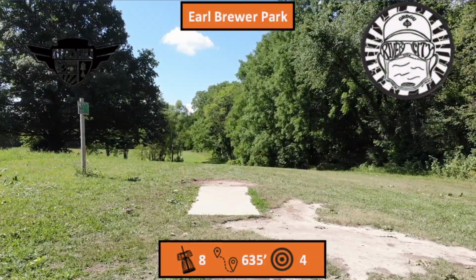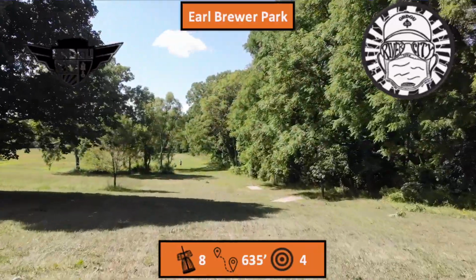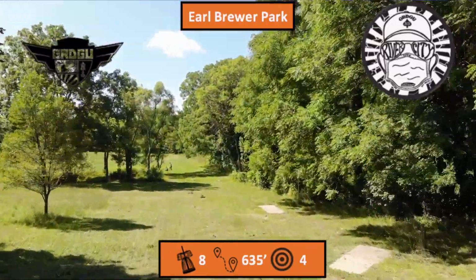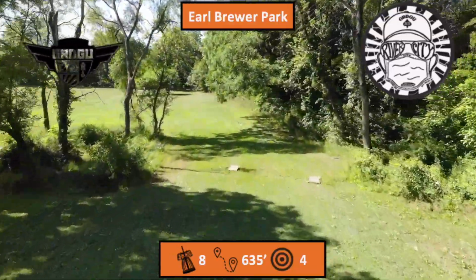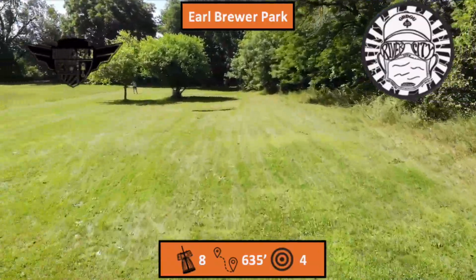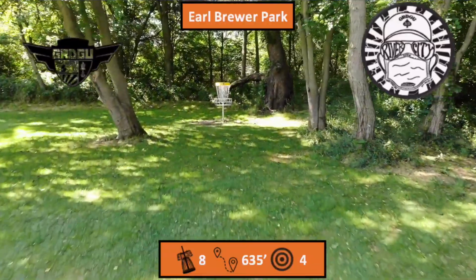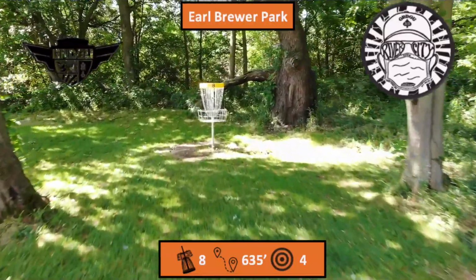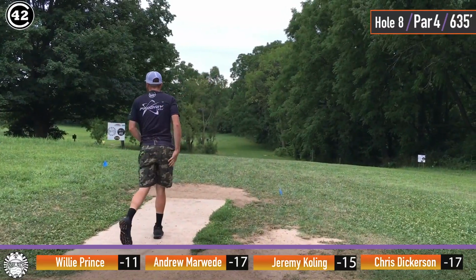And Dickerson and Marwede and Willie all with the birdies. Moving on to hole 8. Par 4, 635 feet. And this is really the key here, just getting through this gap. That low ceiling there makes it tricky to figure out exactly how you want to get through there. And then the green is obstructed pretty much on every side. Yeah. All the way around the green.